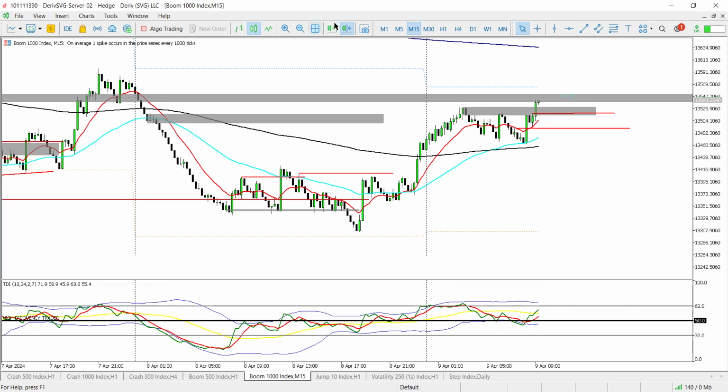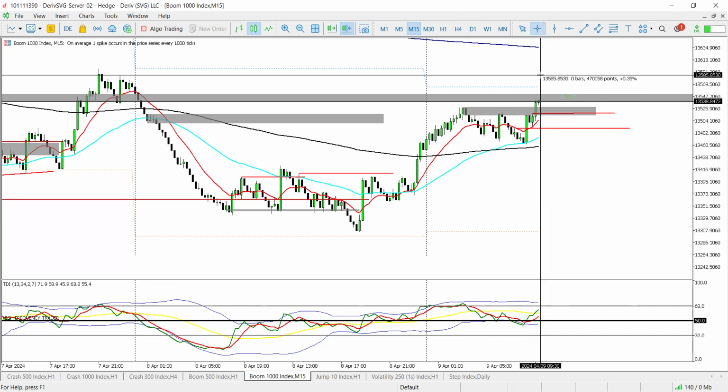We are active on B1. I'm going to scale in one more position before I close this chart. Okay, positions open. So how many pips am I looking for here?